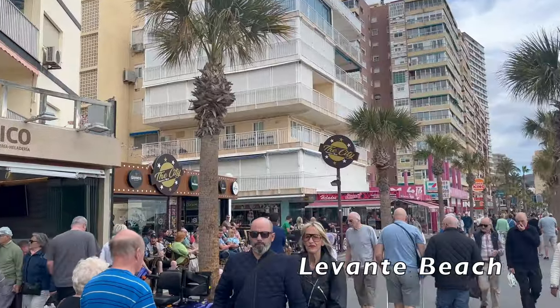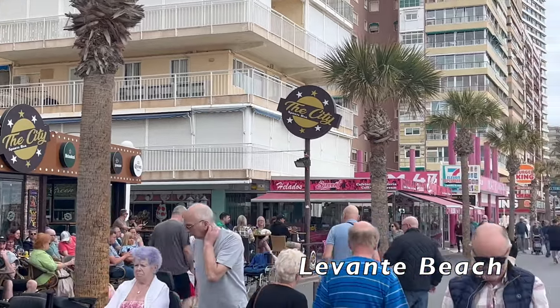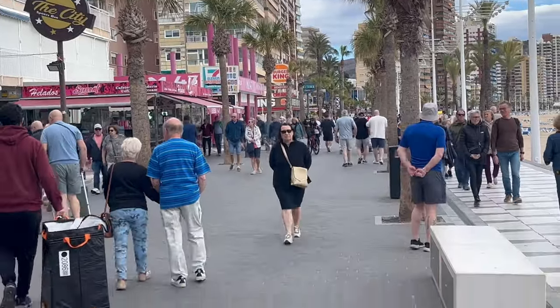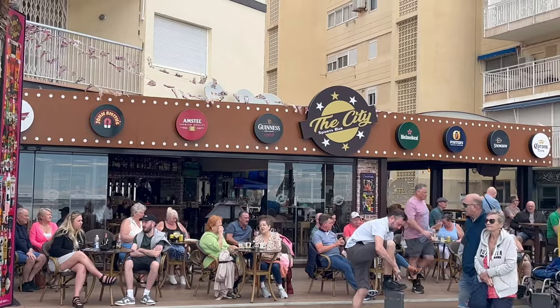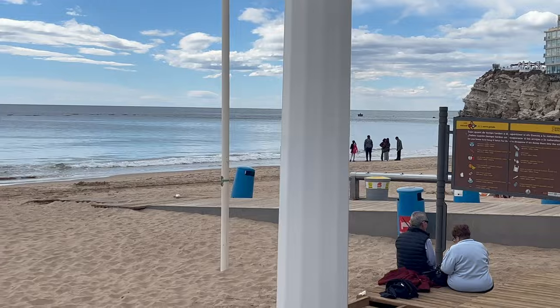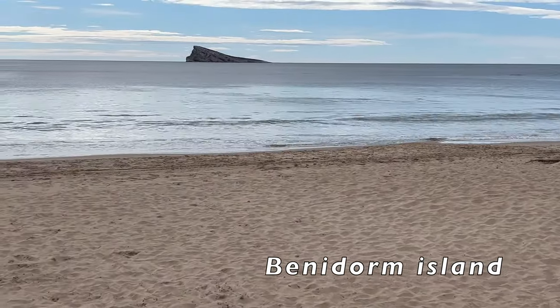And we now arrive at Benidorm's most famous beach, which is Levante, with a 2 kilometer long promenade. It offers the perfect place to go bar hopping, have a meal, or soak up the beautiful Spanish sunshine. Here's a view of Levante Beach, and out in the distance we see what's known as Benidorm Island.